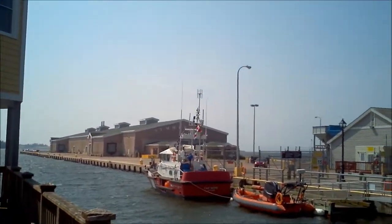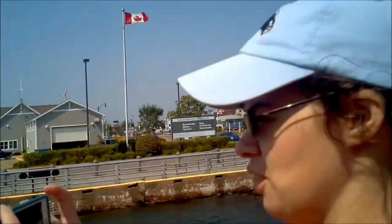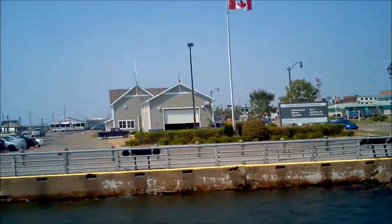Cap Nord. Oh, they're cool. It's a Coast Guard vessel. That's where they go to rescue you when you go to get those patches on that.